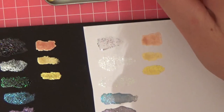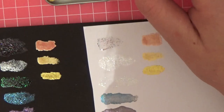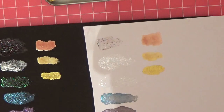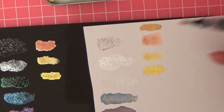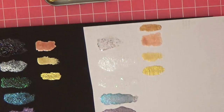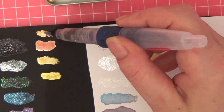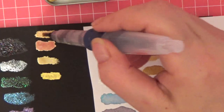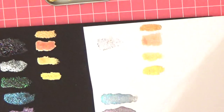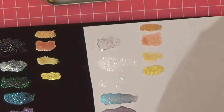Oh, I've missed this one out, haven't I? Which is bronze gold. I'll put it up here. Look at that. Sorry about that. That's bronze gold. Lucy swatches in a very random way. My brain just can't do it.